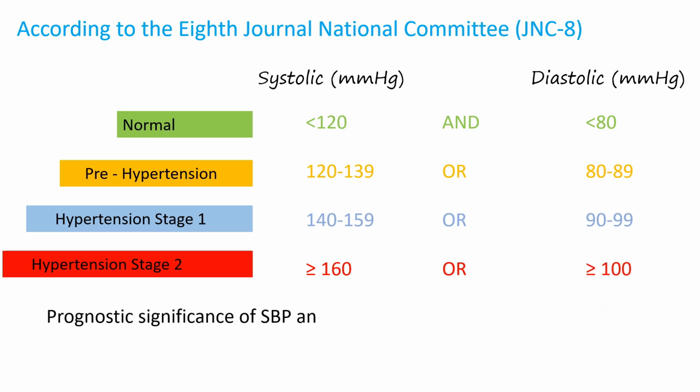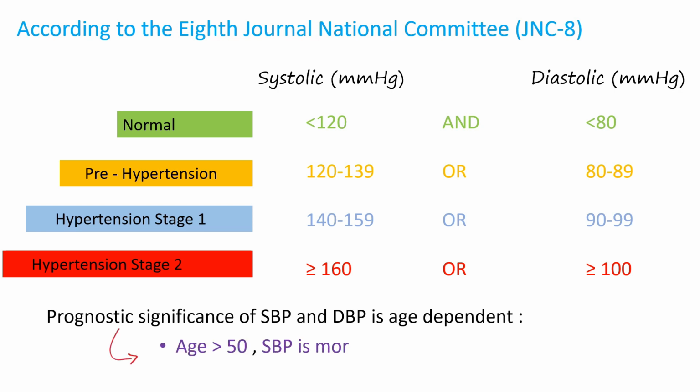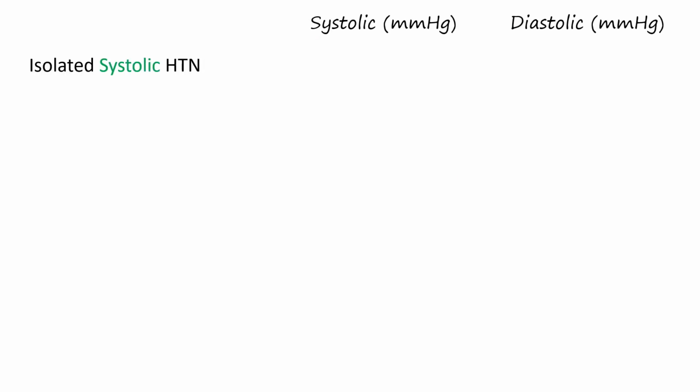Prognostic significance of systolic BP and diastolic BP is age dependent. That is, at age greater than 50, systolic BP is more important, whereas at age less than 50, diastolic BP is more important. Let's get familiar with some terms.